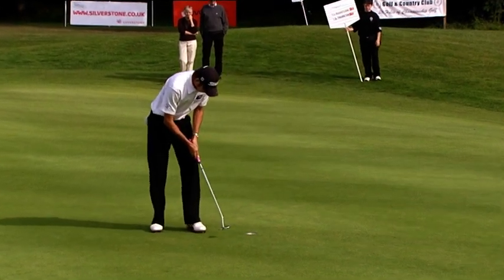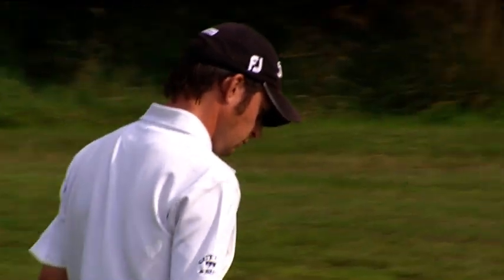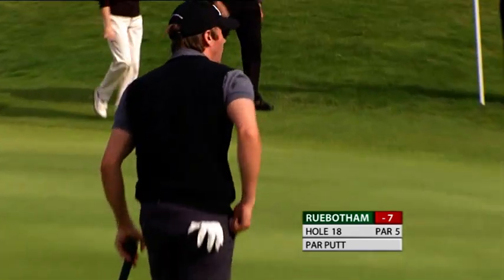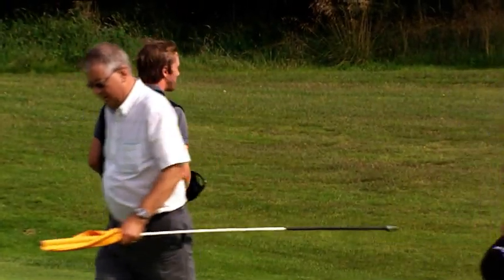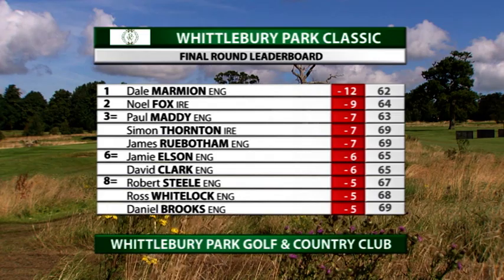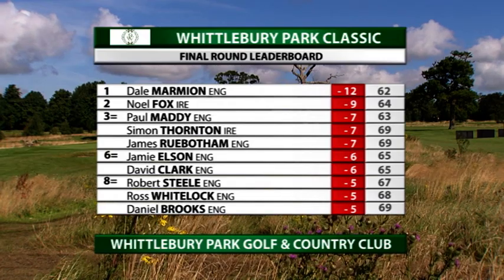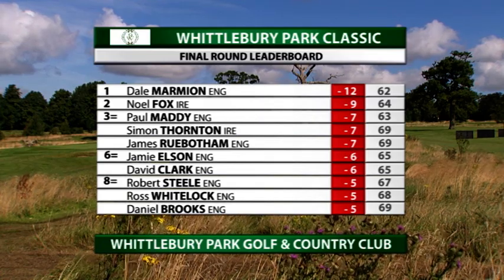Gutted. Expensive 69 though, along with Rewbotham finishing at 7 under par. Rewbotham here just finishing up. And there we go. Well, I suppose a little disappointing for these two, but it's been a fine day's play in thankfully fine weather as well. Richardson and McDonough finishing on 5 under par. Overnight leader George Woolgar back at 4 under, but some brilliant rounds. Elson and Clark at 6 under par. Maddy and Fox, brilliant from them, but none better than that 62 from Marmion, winning by 3.